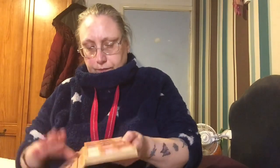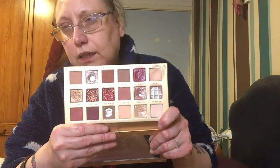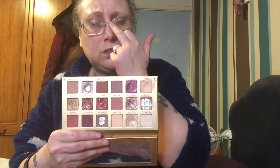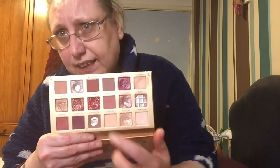The next palette I have is the Revolution Pro New Neutral palette. And it looks like that. And I really do like this palette. It's really nice. The formula is incredible. The shimmery shades are almost to the point of glittery, if you know what I mean, but not being actually glitter. And there is 2 glitters in there, which I have used a couple of times, I think. And as you can see, that shade is almost gone now. And yeah, I do really enjoy going in with this palette. It's a really nice neutral palette, and if you want a quick look, that is a nice palette to use.